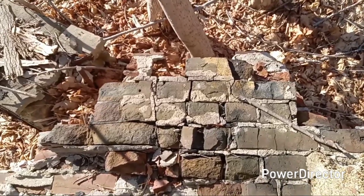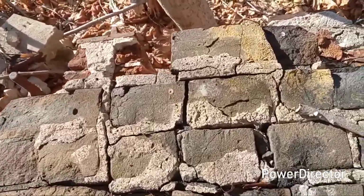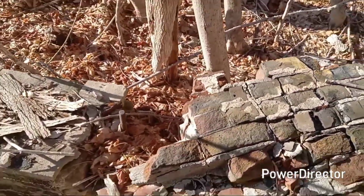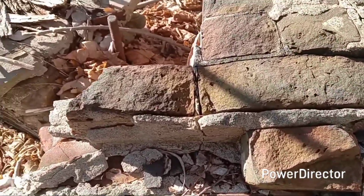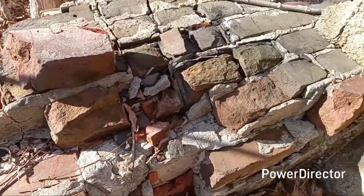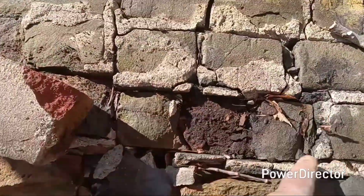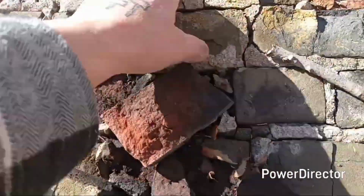Can't tell me those aren't cooked out. Completely cooked out. Look at them. Cooked out bricks, guys. Everywhere I go. I'm surprised they left this here. It's all cooked out bricks. Melted bricks. All melted bricks.